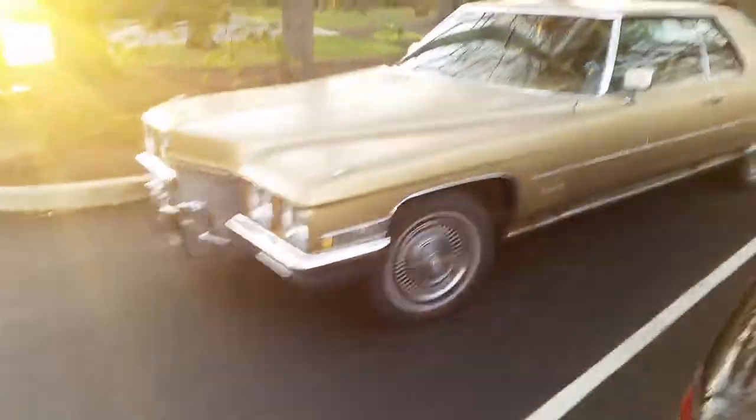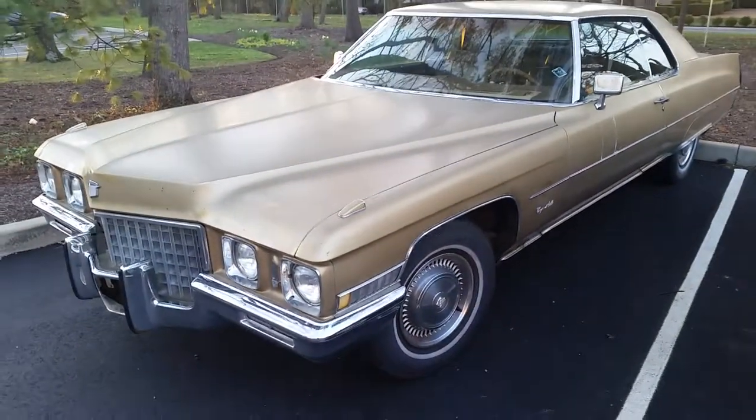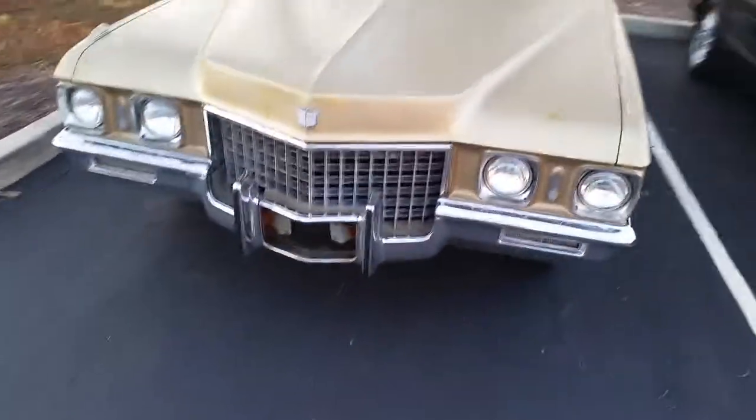This is also my 71 Cadillac. It's also a work in progress. Thought I'd give her a little bit of airtime as well. Purchased this car out of Upper Michigan, very close to Canada.